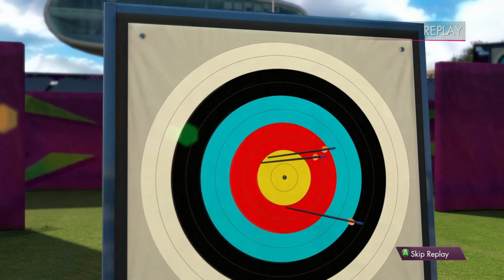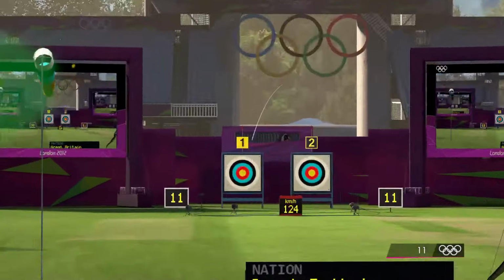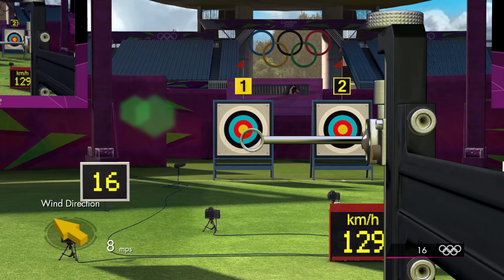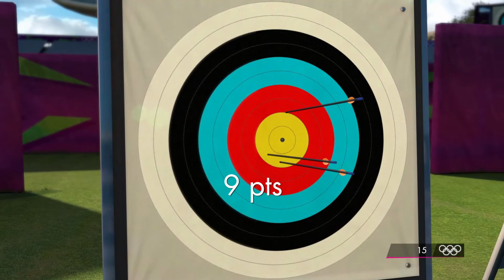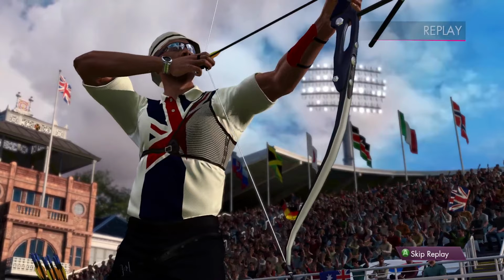Next up, competitor representing Great Britain. This is the first arrow of end 3. 9 points. Good shot. This is the third end and the second arrow. So close to a 10. That's a 9. This arrow wraps up end number 3. So close to the maximum. That's 9. Let's take a check on the replay.